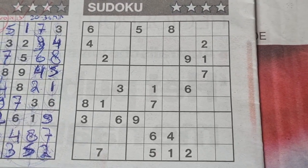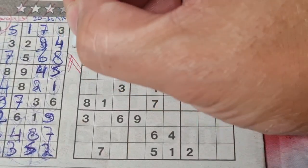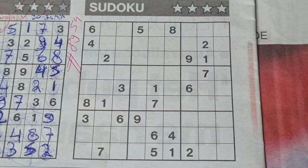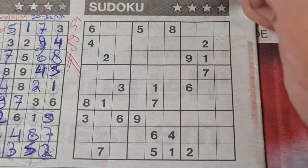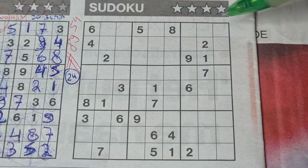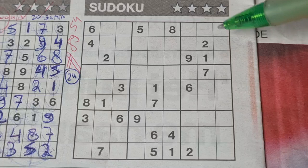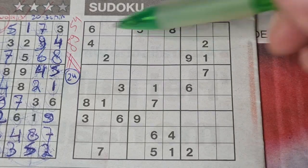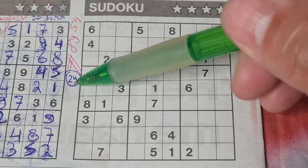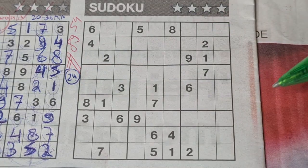Four Stars Sudoku number 8954. And before I start, I always count the printed digits. This one has truly 24 printed digits. Four Stars Sudoku has always 24 printed digits in this additional. It's kind of an indication of the difficulty level. The fewer printed digits, the more difficult it will be, but you cannot always say that.